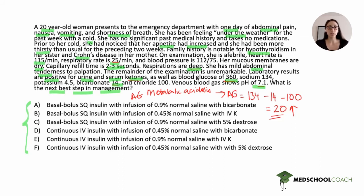So taking a look at our answer choices, we're seeing that these are all a combination of insulin, some form of fluid, and something else in our fluid. So this is a tricky question, and you have to know a lot about the details of DKA management. So let's actually take a moment to review some of the key elements of DKA and its management, and then we'll come back and look at these answer choices and try to work through them.